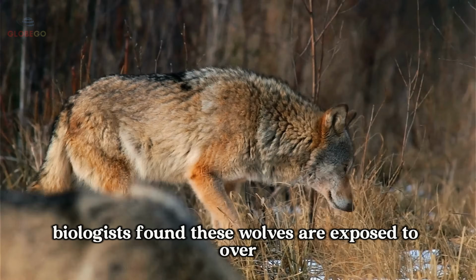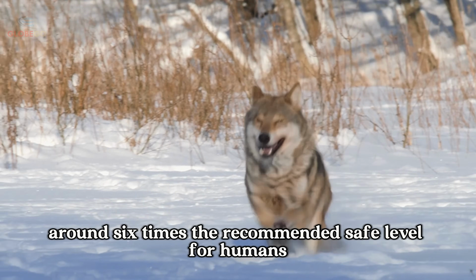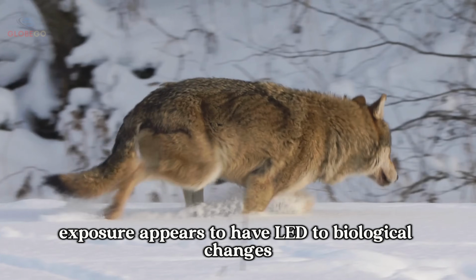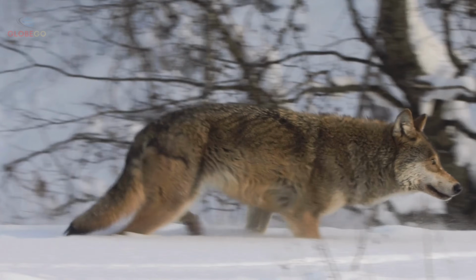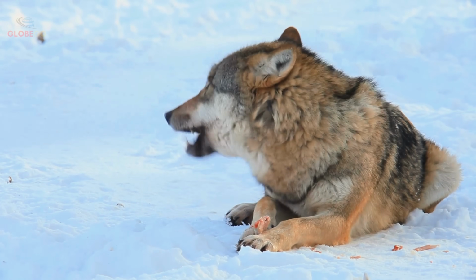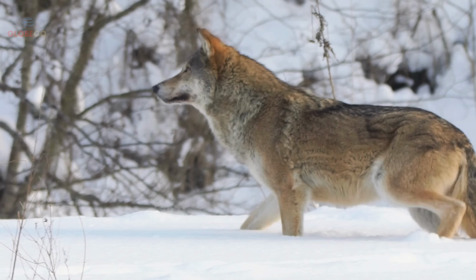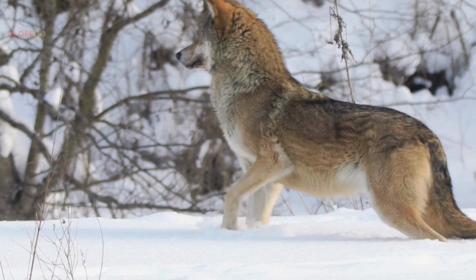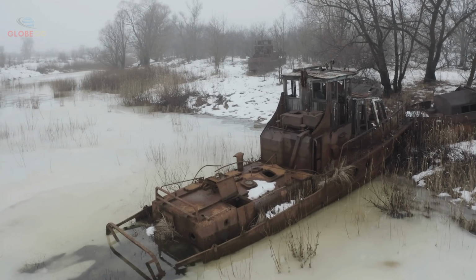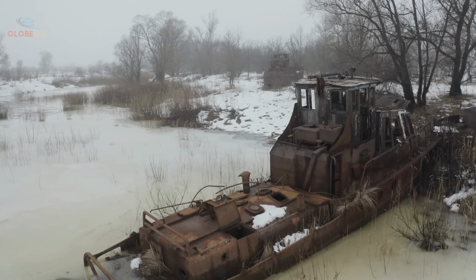Biologists found these wolves are exposed to over 11 millibars of radiation daily, around 6 times the recommended safe level for humans. Long-term exposure appears to have led to biological changes, including potential resistance to certain illnesses. These effects resemble responses observed during radiation therapy in humans. This discovery may help researchers explore new ways to study cancer resistance. And it's not just wolves, nature itself is rewriting the rules in an unexpected rebirth.